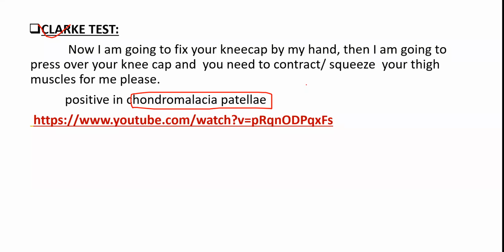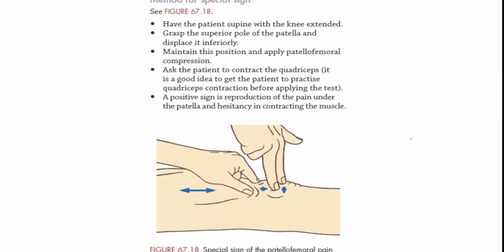So once you have done the patellar tap test and bulge test, the next is the patellar Clarke test. The Clarke test is done for chondromalacia patella. So in this test, first of all, you fix the kneecap with one hand and then press the kneecap and ask the patient to squeeze the thigh muscle. Let's have a look at how we do it.